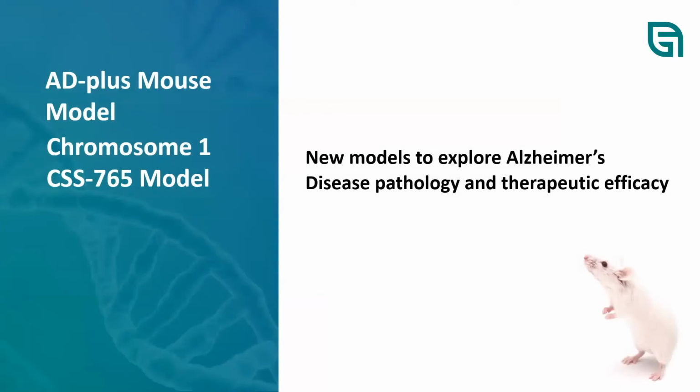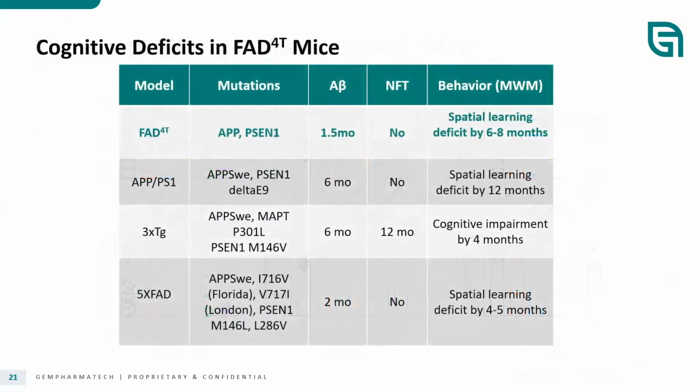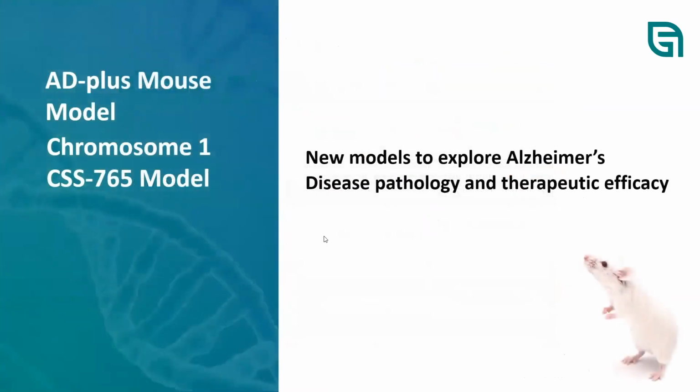Next, we'll be discussing the Alzheimer's disease plus mouse model, the chromosome 1 consomic strain. These are new models to explore Alzheimer's disease pathology and other neurodegenerative diseases and explore therapeutic efficacy with these mouse models.